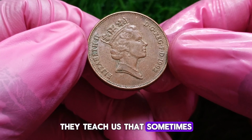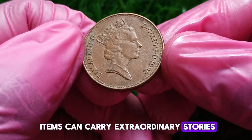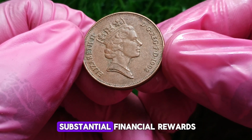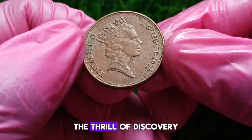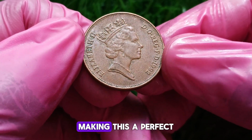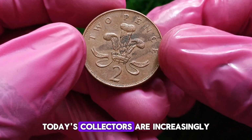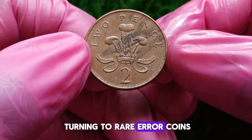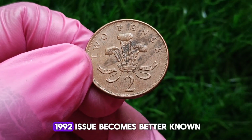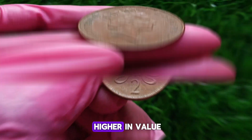They teach us that sometimes the most ordinary-looking items can carry extraordinary stories, and with those stories, substantial financial rewards. The thrill of discovery is matched only by the potential market value, making this a perfect example of a coin worth hunting for. Today's collectors are increasingly turning to rare error coins, and as this particular 1992 issue becomes better known, it will undoubtedly climb higher in value.